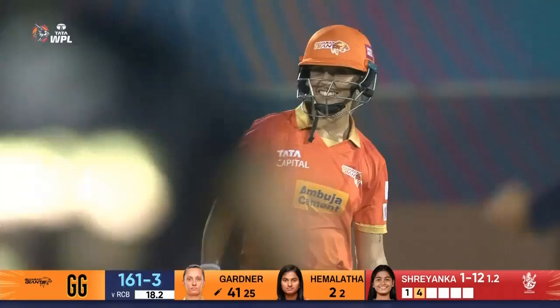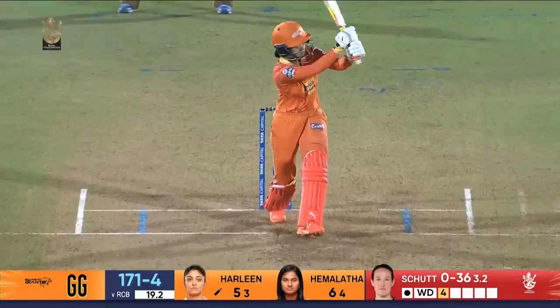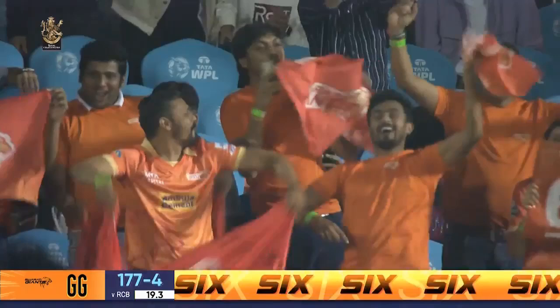6.6. Gardner to Devine, 6, just no stopping Sophie Devine. This was fired into middle, but too full and Devine clears her front leg and whacks it over long on into the stands. 7.5. Harleen Dial to Devine, 6, what a knock this is turning out to be. Tossed up delivery and Devine dances to the pitch and heaves it straight over the bowler, over the sight screens for 6. 8.3. Tanuja Kanwar to Devine, 6, this is into the second tier.